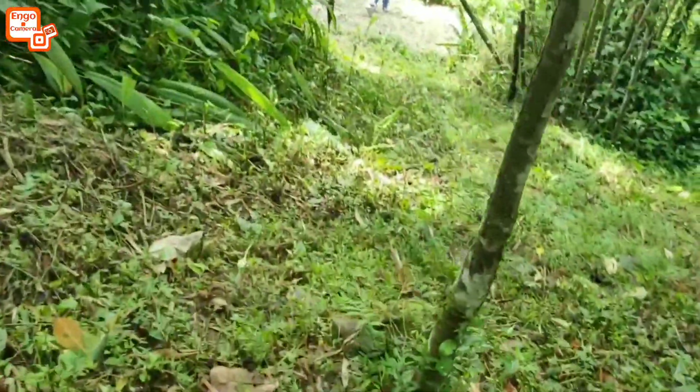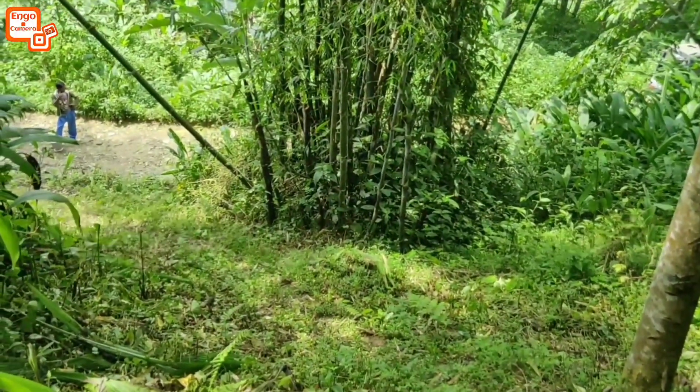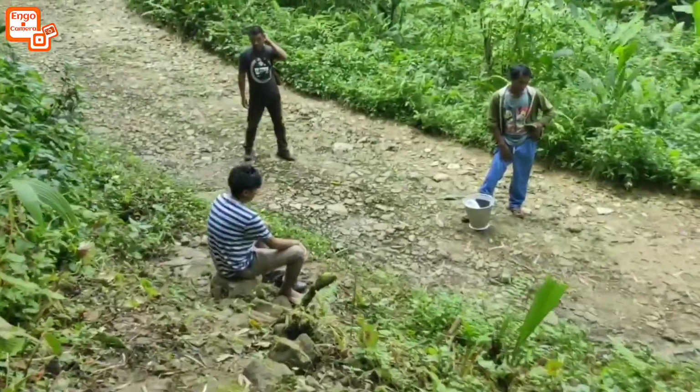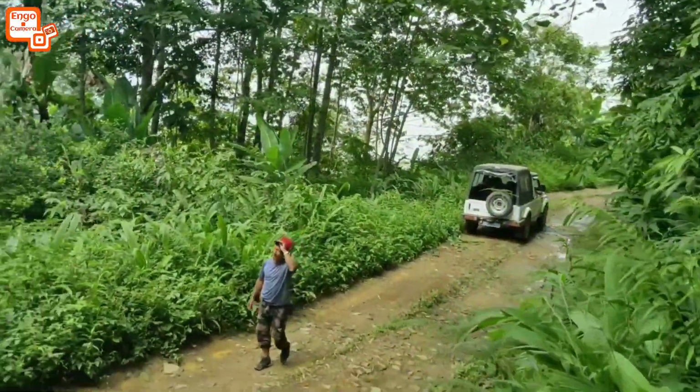So now I can see the main route. So it is time for us to say goodbye. So these are my friends. So here is our vehicle and the driver.